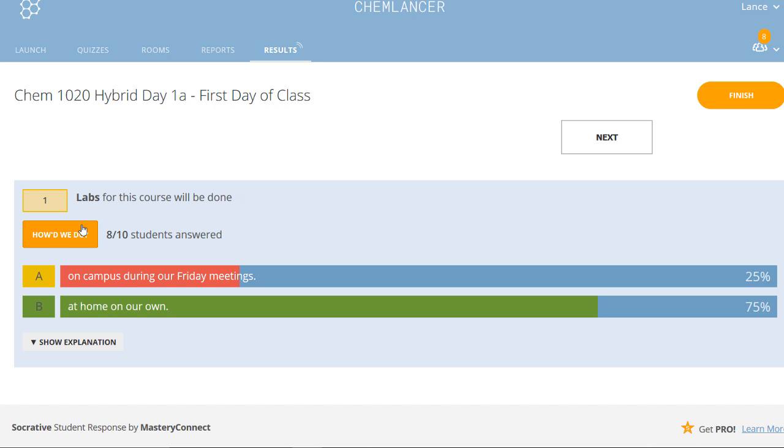So the laboratory portion, that's the one thing unique about this hybrid portion of the course. Many times when you take a hybrid course, the lecture portion is online, and then the lab portion is one that you show up on campus for. For this course, the lecture portion is going to be on campus, and the laboratory portion is at home. So we can use this piece maybe to ask questions about the lab, but the labs will not be done here. The labs are going to be done at home.